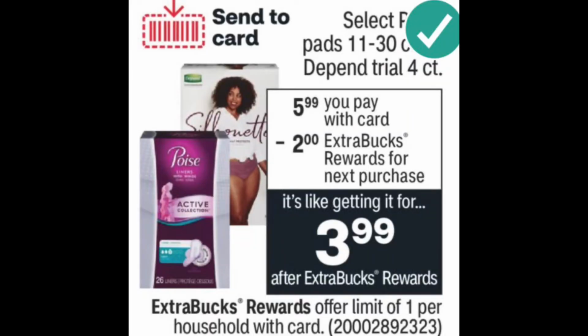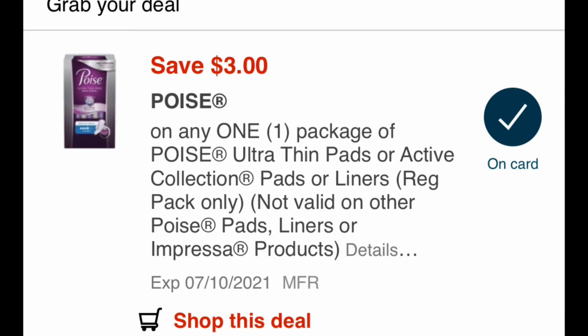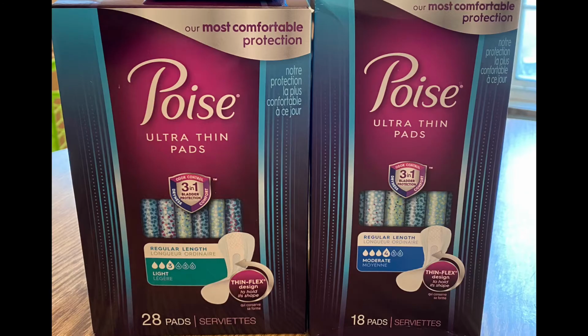And then the next deal that I grabbed guys was the Poise. Poise is buy 1 get $2 extra bucks, and they are on sale for $5.99. And then we have the $3 off 1 digital coupon, making this only 99 cents. It's already a great deal guys. But I grabbed 2 because we have an Ibotta rebate guys. When we buy 2, we get $2 cash back.